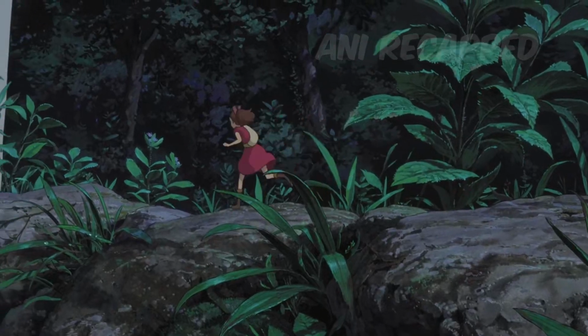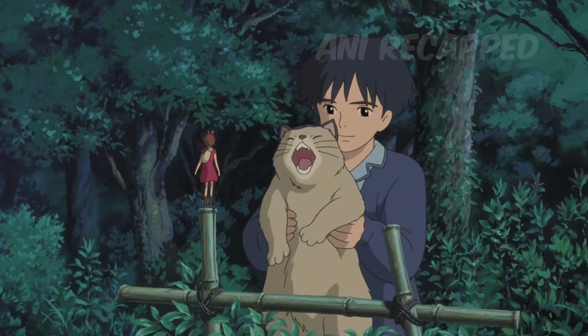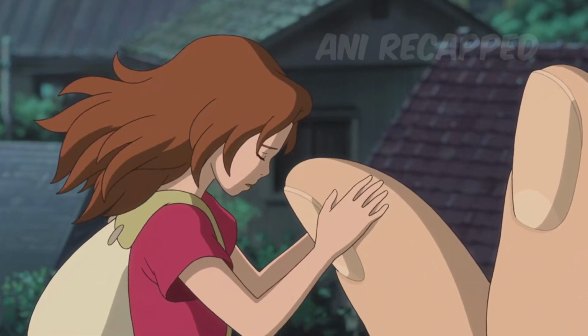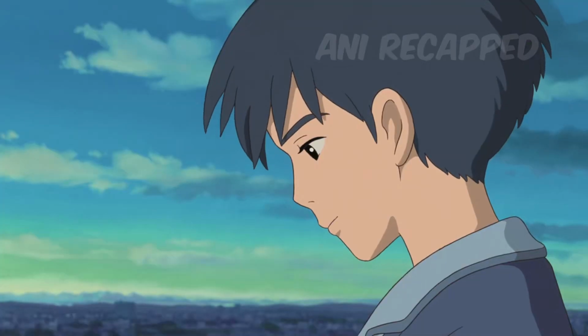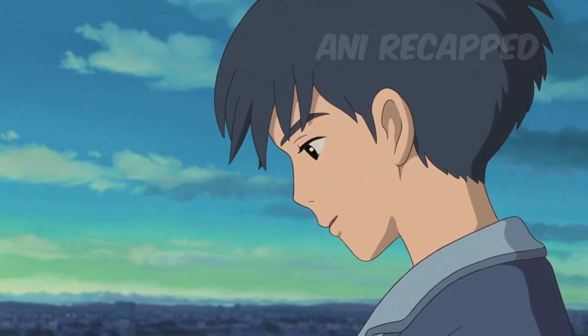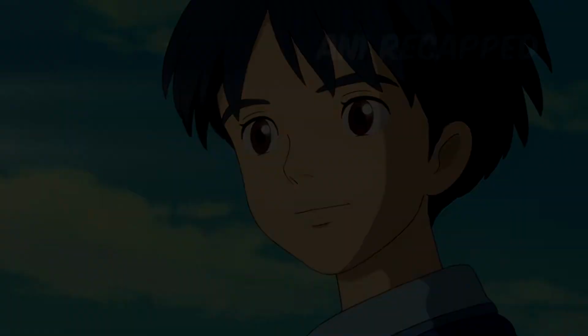Arrietty hears something and goes to investigate. It is Sho. He came to say goodbye. The two of them then exchange their last words, and thank each other for everything. Sho declares that he will survive the heart operation, because Arrietty gave him the reason to live.